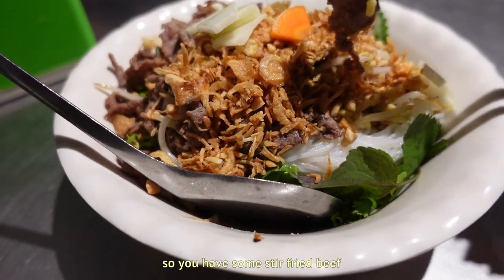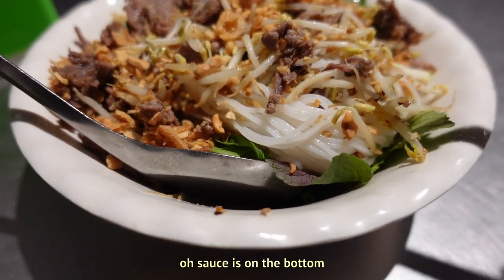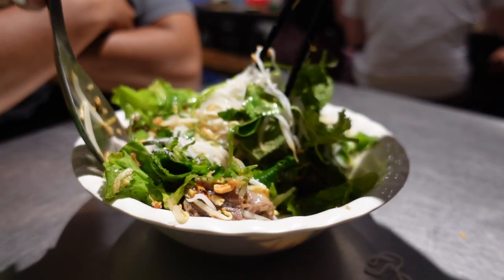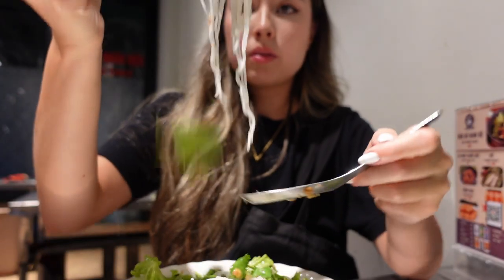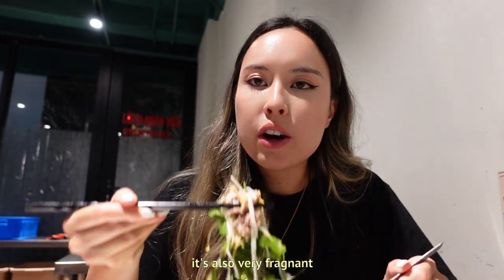Some stir-fried beef and some noodles. Oh, sauce is on the bottom. Very tender beef. I also like the nước mắm. Also very fragrant.